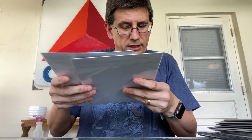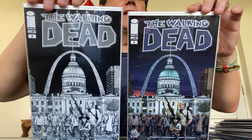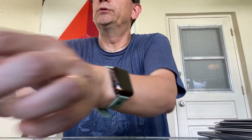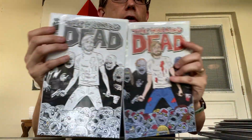Next up is the St. Louis exclusive. I like this one because it shows the arch. The arch is really cool. If you ever get to St. Louis, go on the arch. It's really neat. Amazing engineering. Someone's coming to get me. All right, next up, Minneapolis. Color in black and white, from Minneapolis, Wizard World. It's noisy out today. Yeah, followed up by Las Vegas, featuring Rick.